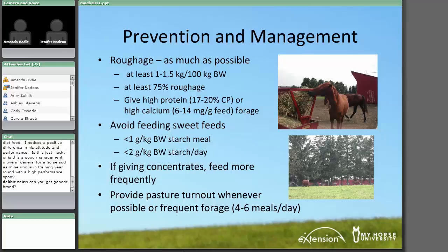And then providing pasture turnout whenever possible, or frequent forage. Let's face it, pasture turnout really can't hurt them. Although I guess they could get into a tiff with another horse or something. But providing pasture turnout really simulates most what they are used to, what they have evolved from. And even though our horses are domesticated, they really haven't changed all that much in their needs. So providing pasture turnout whenever possible, or frequent forage, feeding hay as much as you can, 4 to 6 meals a day, or having hay in front of them ad libitum, those would be the best for your horse.